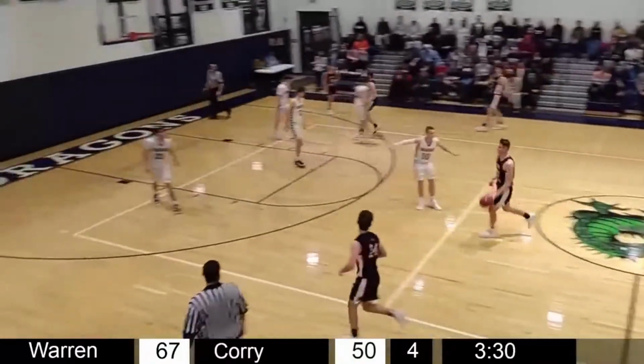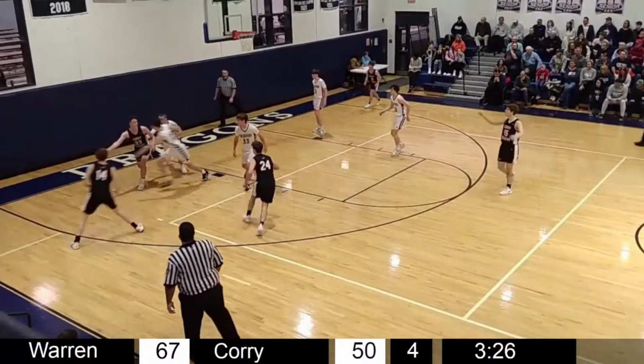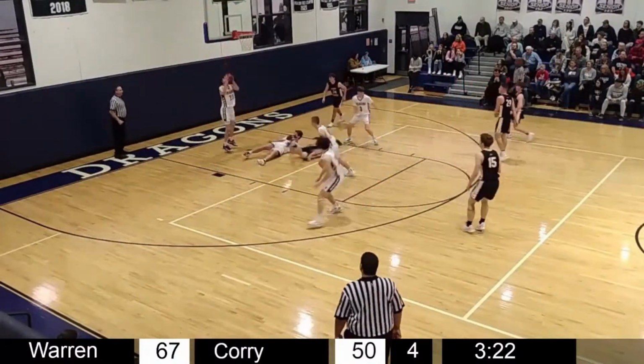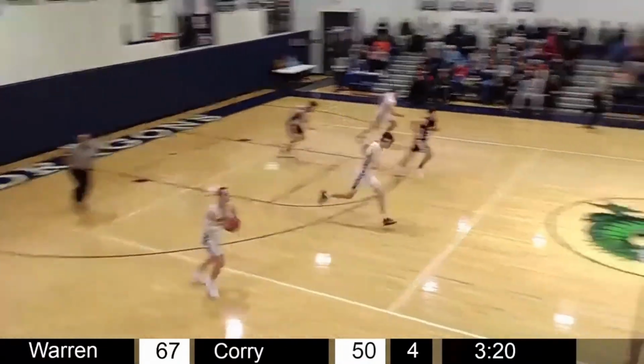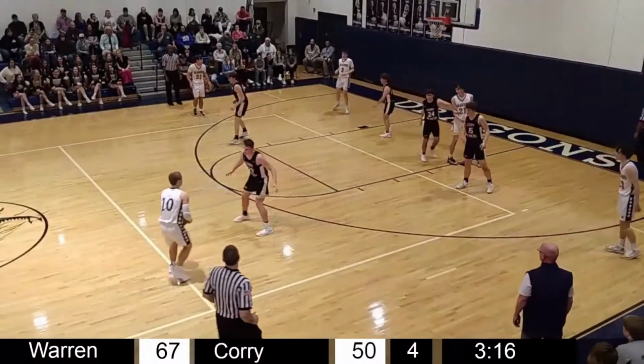And again, this pace, Andy, just... It's been fun to watch. Smith gets it back out to Rogers. Thought about the 3. Now he'll drive baseline. No call. And rebounded by the Dragons. Barnes kicks it ahead. And now Nyquist will slow it down.